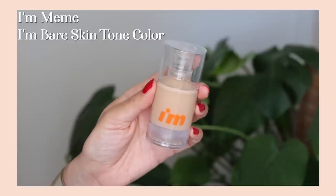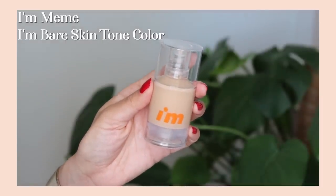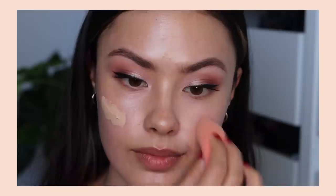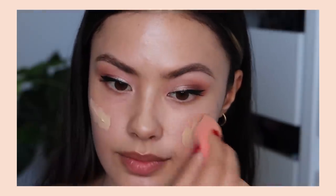My next hit is something that is perfect for those of you guys who like light face makeup, or you like second skin foundations or makeup, and it is from the I'm Mimi brand, and it is the I'm Bare skin tone color. I believe this is technically a foundation. I have it in the shade 003 deep, and it fits my skin really nicely. You can see I have it on my face today and I feel like it's a pretty fair match. I like this because it's basically a my skin but better type of foundation.